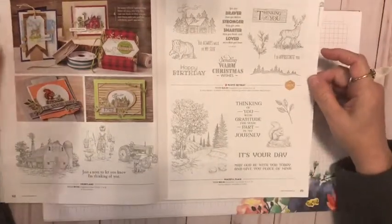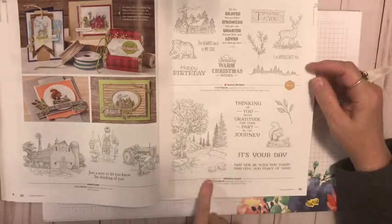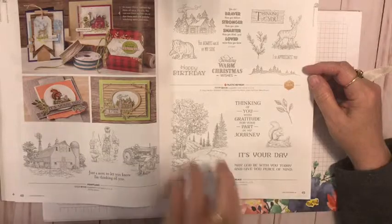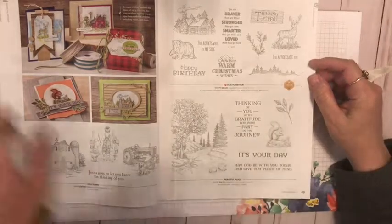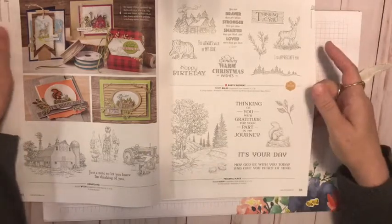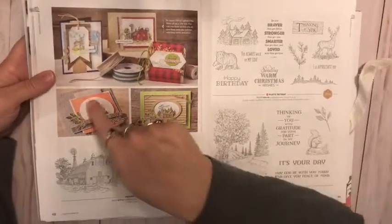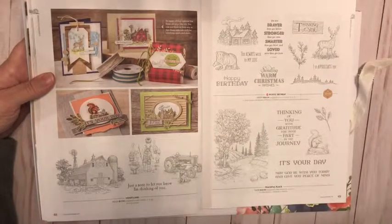The Peaceful Place, so beautiful, so beautiful. I've also got this one. It's just begging to be watercolored. It is so pretty. And this little leaf here, I've used on so many different things. And the squirrel, I've used him by himself. Here he is by himself.